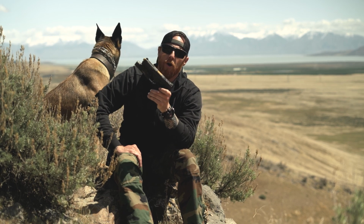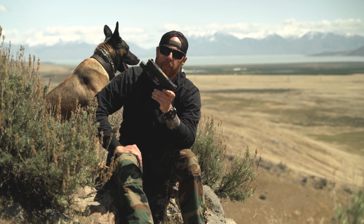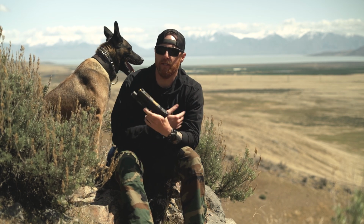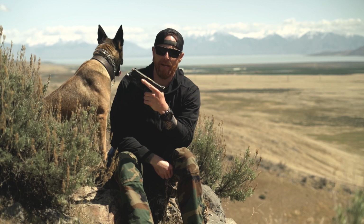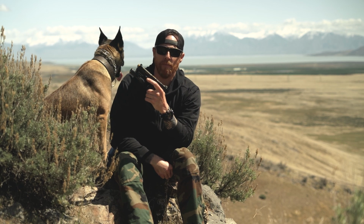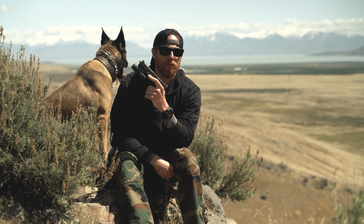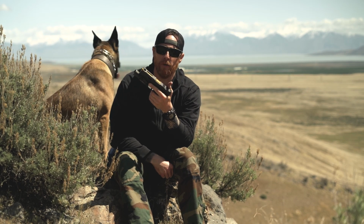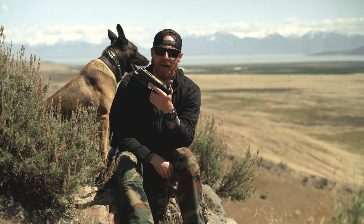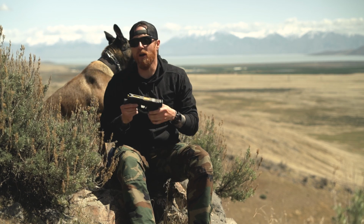is, are these things worth it? I think there's two independent questions. Are these worth 2,300 bucks? And do they make that big of a difference over a factory Glock? So let's start with, do all the mods make that much of a difference? I don't know. It's tough.